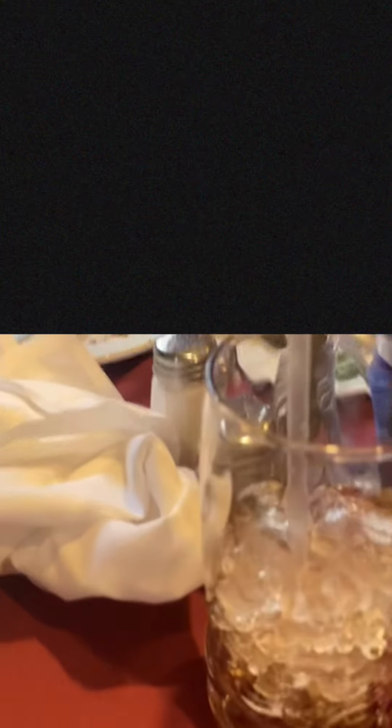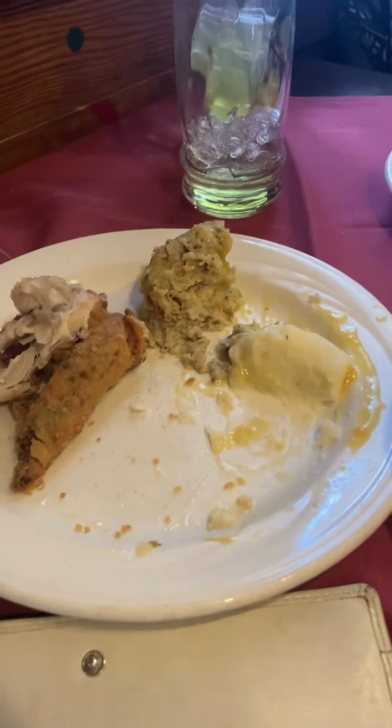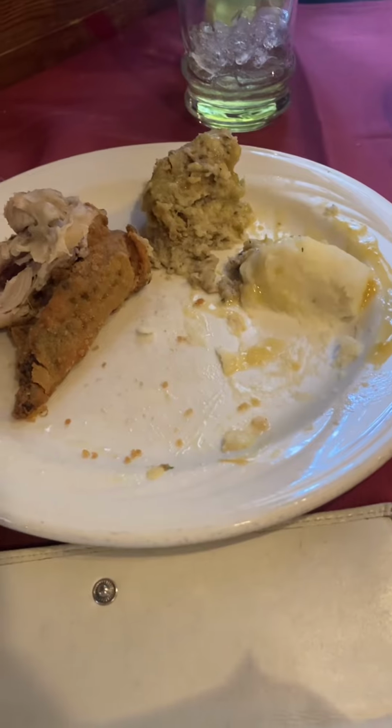We are all done with our food. Ashton, what did you think of your steak? 10 out of 10. 10 out of 10. Rowan, how was your burger? She's like, God. It was very good. And mine was delicious. I don't really like their stuffing as much, but the potatoes and the chicken was amazing. The buttered noodles are also amazing.